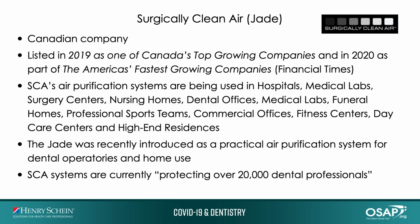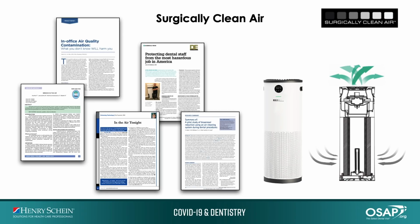Now, the Jade was recently introduced as a practical air purification system for operatories and home use, as well as waiting rooms. And all total, just in the past 10 years, they have over 20,000 dental professionals experiencing the air purification of the Surgically Clean Air systems. This is the Jade. As you will see, it uses the HEPA filters, the MERV filters, carbon filters, photocatalytic oxidation in a real compact design.